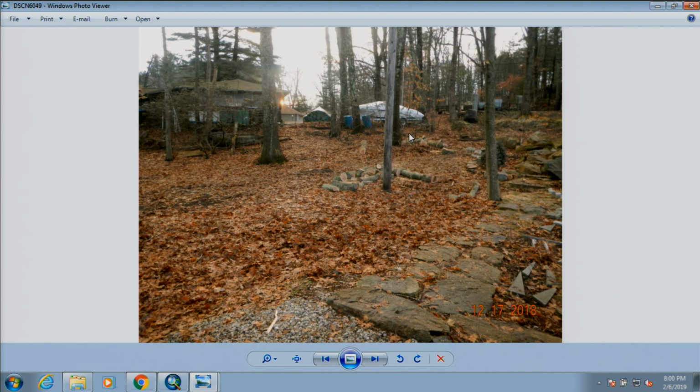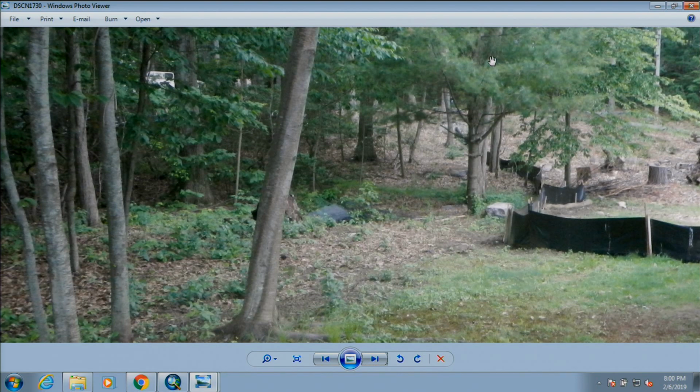Looks like there was a pine tree over there. It's a pine tree? Yep. Is that gone now? Yeah, that pine tree is gone. I couldn't even tell you, unfortunately, where that went.